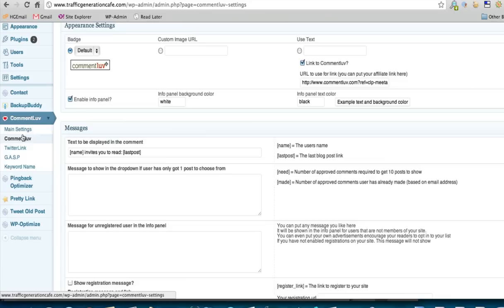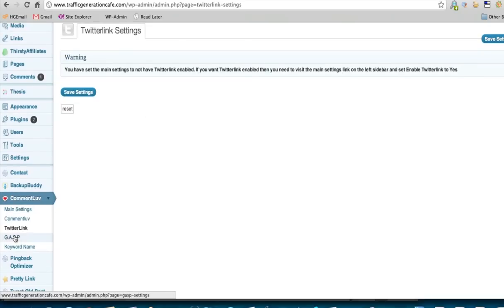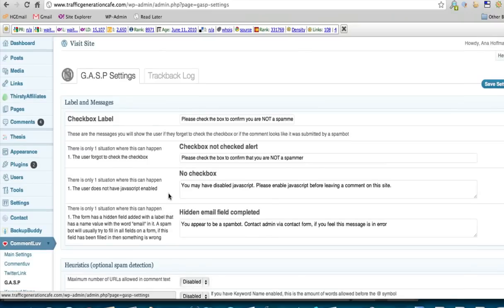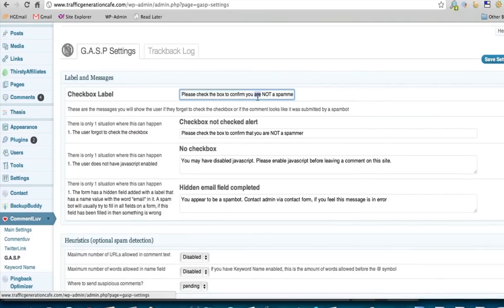Now just quickly, there are more settings here such as Twitter link. As I already said, I choose not to activate this function, but you can, of course. Gas plugin, the anti-spam plugin, definitely have it enabled. This is the message that will show up on your blog for people to check your box. You can get very creative here just to make sure that people understand what you want them to do, because I've seen some bloggers get carried away with this, and then it's not clear that you want me to check that box to make sure that I'm not a spammer. So it gets confusing for your readers, so keep it simple, please.